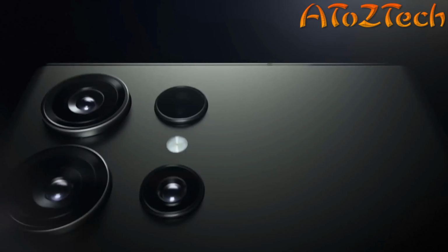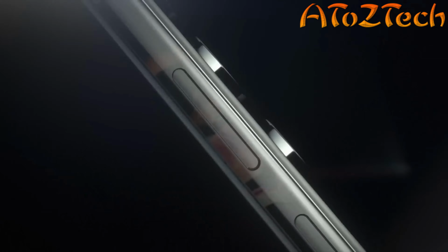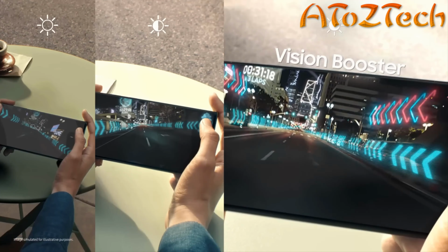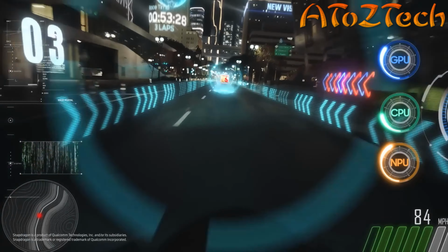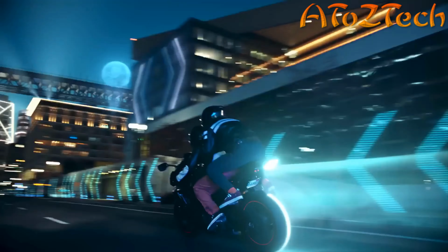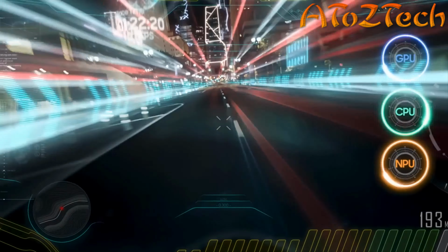What's new? What's new? Galaxy S23 Ultra. Nice? Not just nice, the display automatically adjusts color and contrast to the content and surroundings. It's called Vision Booster. Okay. Watch this. Whoa! Can you even drive this thing? Look! Snapdragon 8 Gen 2 for Galaxy. Increasing GPU, CPU, NPU. We've got the most powerful processor on Samsung Galaxy. Stop, stop, stop. Whoa! Can't stop. This processor is more efficient, so I can keep going.